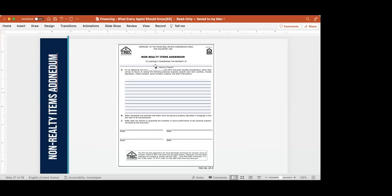Okay, the last document is the non-realty items addendum. We include this because if you're in a situation where the buyer is buying a lot of the seller's furnishings or equipment, you really want this to be separate from the contract, because the lender doesn't want to think that they're financing real property when something is actually for the value of non-real property. It's a $1 million sale, but you're buying the boat and the Ranger and whatever, and it's all included, and there's not a separate dollar amount that the buyer is going to be paying the seller. So what I recommend is you can still fill this out as part of the contract, but then have a bill of sale prepared by the title company with a separate amount.